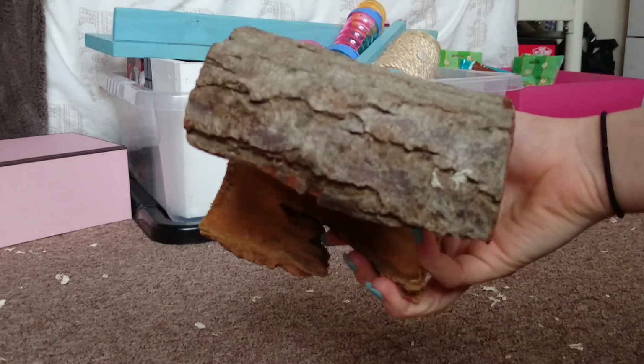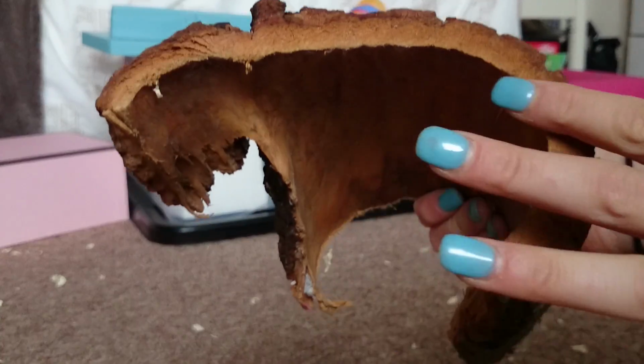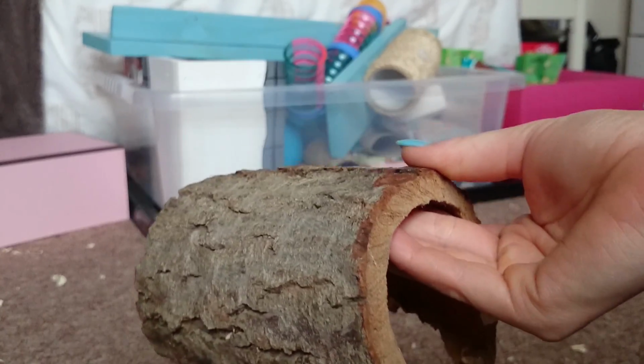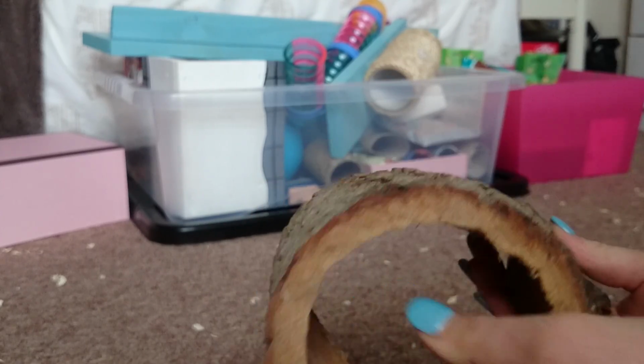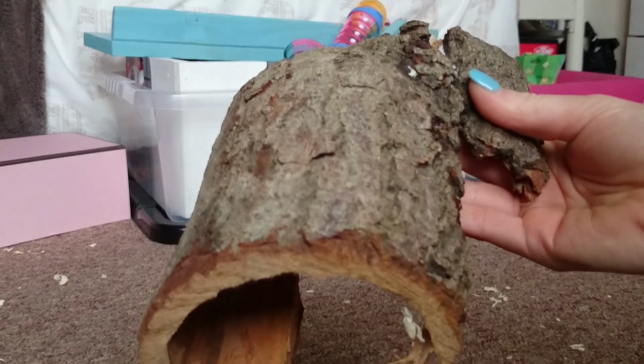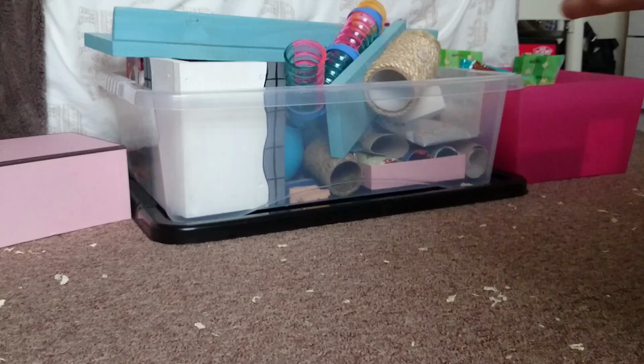Next we have this natural tunnel. Now this isn't actually made for pets, this is what I got from work, and it was just some of the decorations that they had at a wedding I worked at, and they said I could have it if I'd like, so I took this.